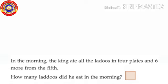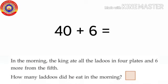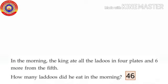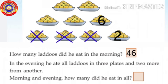He ate all laddus in 4 plates, that is 10 plus 10 plus 10 plus 10 equal 40. 6 more from the 5th plate, that is 40 plus 6 equal 46. How many laddus did he eat in the morning? That is 46. In the evening, he ate all laddus in 3 plates and 2 more from another.